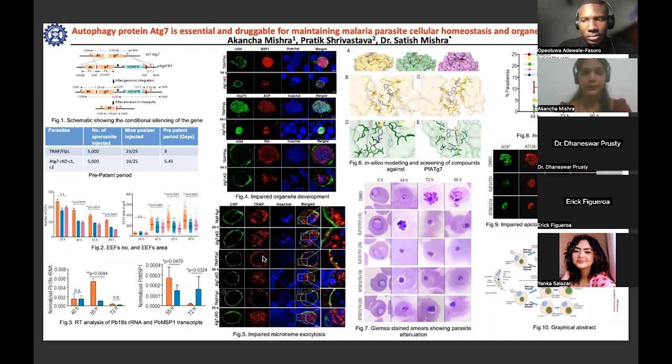Next, we explored another aspect of the ATG conjugation pathway, that is the exocytosis of micronemes. Micronemes are superfluous organelles, which are exocytosed from the EEF at late time points, around 40 to 55 hours. But in the knockout parasites, we found that these micronemes remain centered and fail to be excreted, indicating that this conjugation of ATG8 on these organelles is essential for their exocytosis from the EEF.